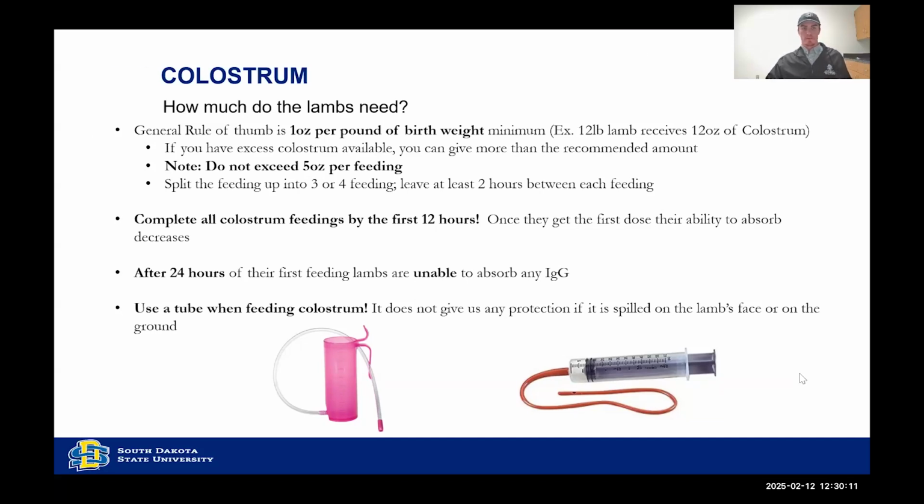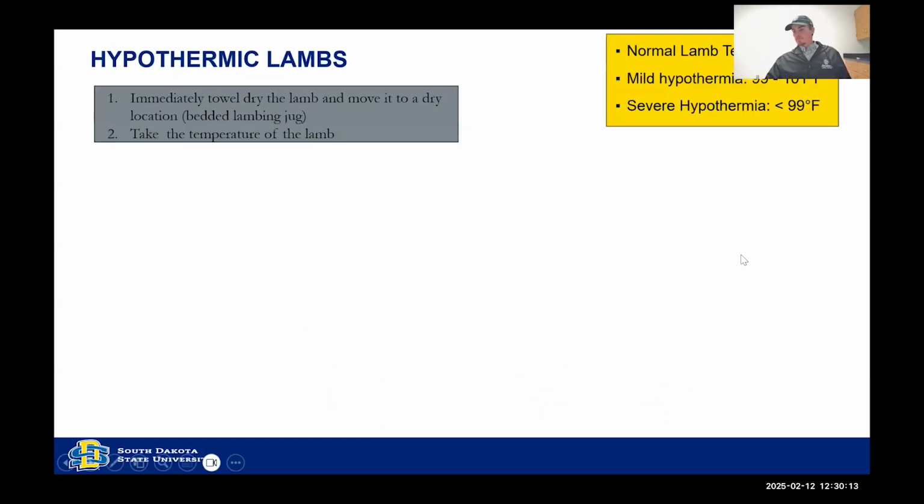Okay. So we're going to talk a little bit about a topic that I think is pretty fitting for most people if you're in the South Dakota area right now. I know we talked about you guys probably are pretty cold out there in Idaho too. I'm sure Utah gets pretty chilly, and that's hypothermic lambs.